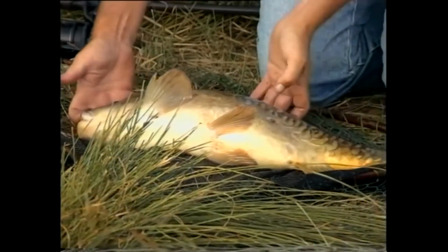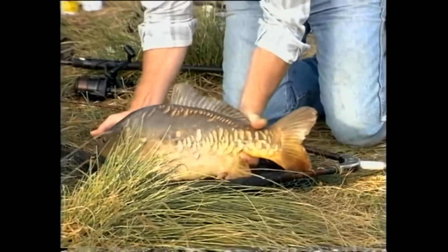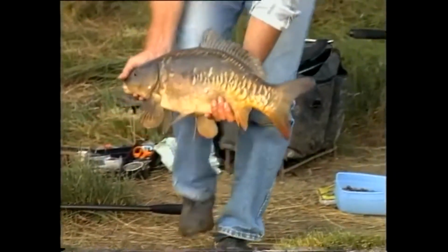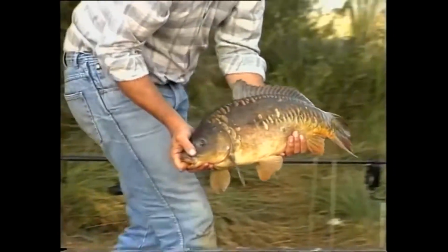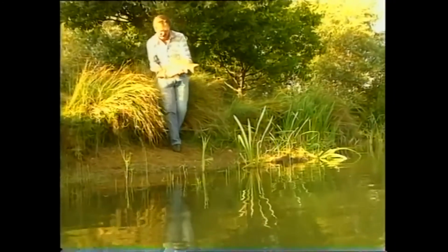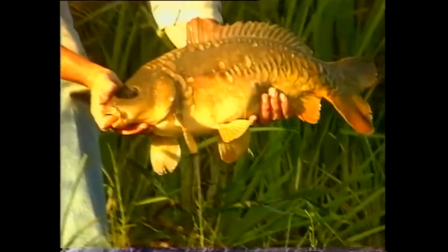I don't think we'll weigh that, it's probably about 8 or 9 pounds. I'll just put her back. Lovely looking fish. Back she goes.